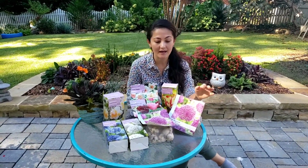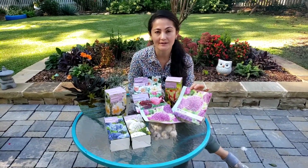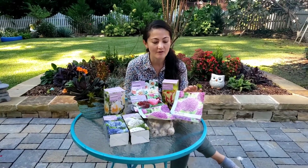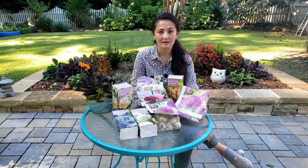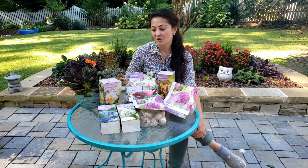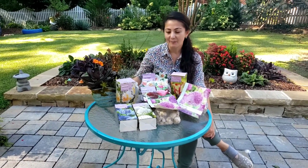Today I wanted to talk to you about alliums. I was so excited, super thrilled to find alliums in our local nursery, Family Tree Garden Center, and at Lowe's. No, it was Home Depot actually, but I'm sure Lowe's probably sells them too. So if you don't have alliums in your garden, I highly recommend them to you. There are not enough compliments and words that I can say about alliums.